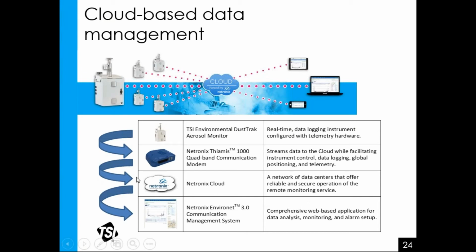Okay, and of course, this Netronics Cloud is a network of data centers that offer reliable and secure operation of the remote monitoring service. The data is encrypted. And last but not least, it comes with the Netronics EnviroNet 3 communication management system. You're able to view the data over this web page, and it's a very comprehensive web page. You can analyze the data, you can monitor the data, and you can even set alarms as well. So this is a complete solution that we provide for the customers.